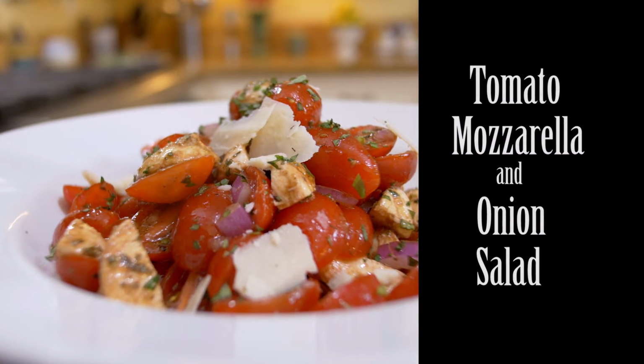Salad with tomatoes, mozzarella, and onion. This is one of my favorite combinations. Fairly unusual, but I really wanted to show you how to really take advantage of some of the simplest ingredients coming together and creating a masterpiece. It's as simple as 1, 2, 3, and especially in summertime when tomatoes are at the best, it's so sweet, you could even substitute for dessert, a healthy dessert. Let me show you how to make it.